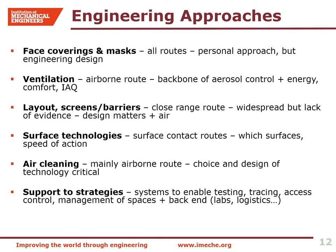And then I think we are getting to a stage where air cleaning technologies are going to become more and more widely used. Again, these mainly target an airborne route, and the choice and design of the technology here is really important. There are a whole raft of different technologies out there. Some are far more effective than others, and some potentially have secondary issues. They may generate, for example, ozone or ultrafine particles, which are themselves a respiratory pollutant. So we need to be careful we don't take one problem away and create another problem in its place.